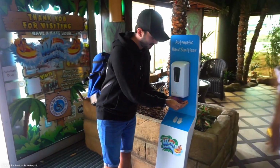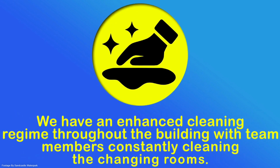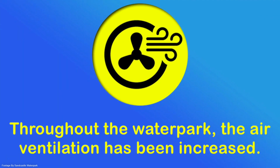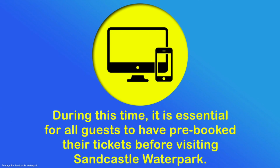Sandcastle Waterpark's changing rooms are now one communal changing village, with individual and family cubicles available. Sandcastle do ask that guests come ready to swim, so that time spent in the changing village is limited. The water park has an enhanced cleaning team that are constantly cleaning changing rooms and areas that are touched often. Air ventilation has been increased throughout the water park. Also, during this time, it is essential that all guests have pre-booked their tickets online before visiting the park.